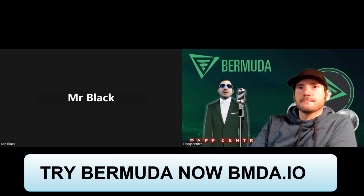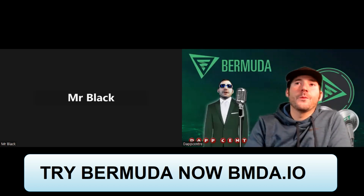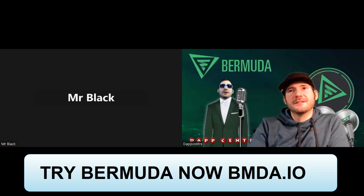So there will be a fully fledged privacy DEX within the system that will have integrations with both Uniswap and PancakeSwap. So it operates as a DEX proxy. And what that will mean for a user is it will give users the ability to buy, swap, sell, hold, everything that they want to within the Bermuda protocol itself.